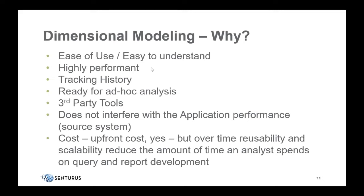Tracking history, that's a technique that we'll show later on, where we can track history within a dimension and tie that history into a fact table so that you don't have to know about behind the scenes what's taking place. These models are ready for ad hoc analysis. A lot of the tools are used to the dimensional fact table approach, and they bring the model in, and then you just do a lot of drag and drop. And that's using third-party tools such as Power BI, Cognos, Qlik, Tableau, amongst others.